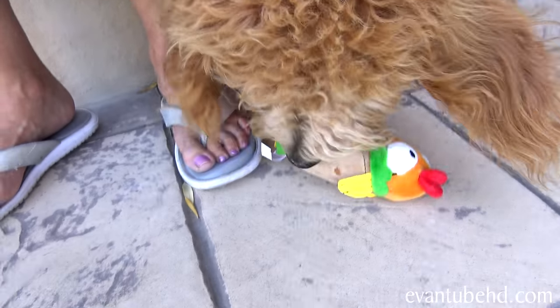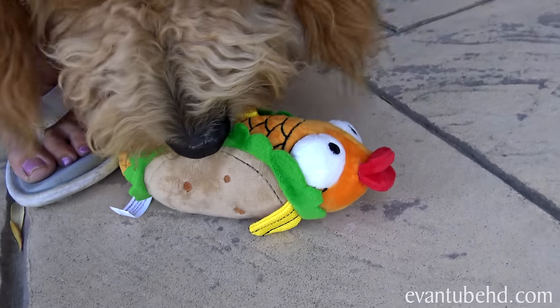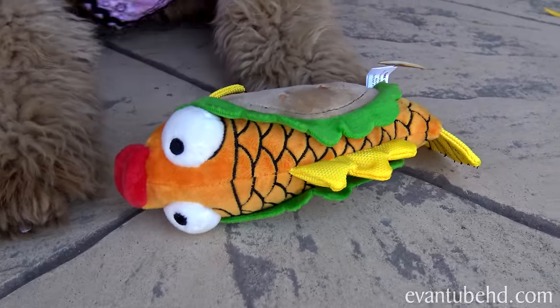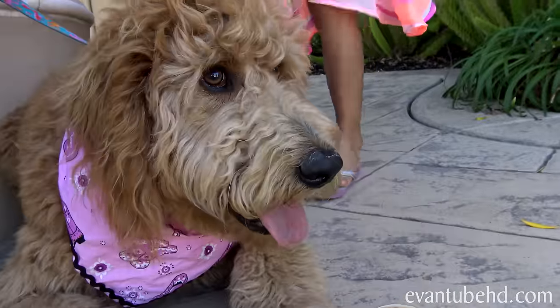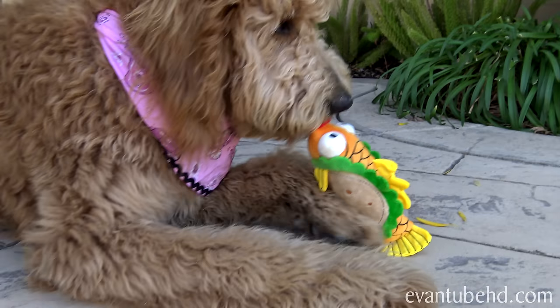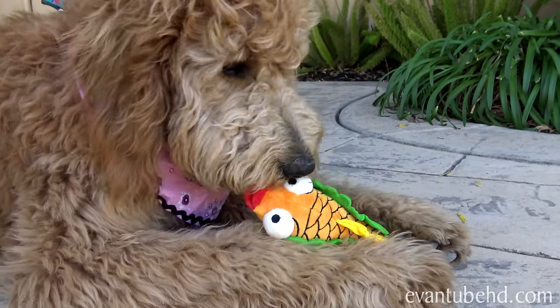Looks like Chloe likes the fish taco. We know she likes real fish tacos if you leave it on the counter. Now that she has her own, hopefully she'll leave our food alone. Yay, Chloe, is that your fish taco? Fish taco! See, that's your toy. She likes it. Go ahead, Jill's picking out the next one.